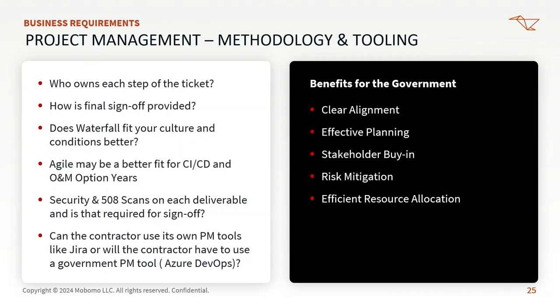It's also good to understand how you want to be involved with the ticket process. Do you want to be the one that signs off on the ticket or the definition of done? Are you going to be testing that final ticket and moving it over? Or do you want to just see capabilities and demonstrations and do very robust testing at the very end?